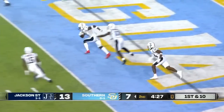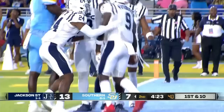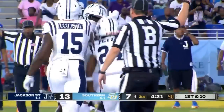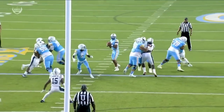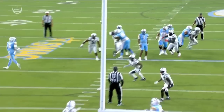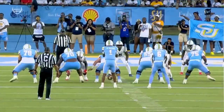Oh, it's intercepted in the end zone. That's Kendrick Wiggins. And Wiggins decides to stay in. Here, I mean, watch this thing part like the Red Sea. Right there, you take off running. And if you run, you've got it, but he did not locate Washington in the end zone.